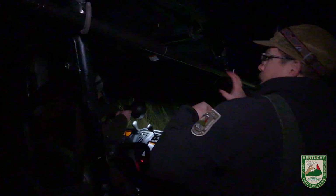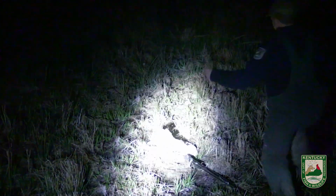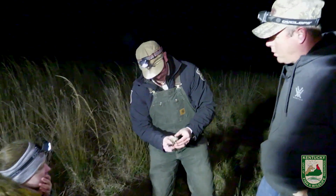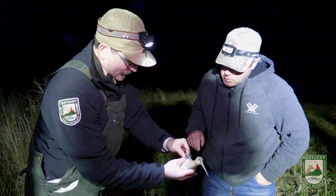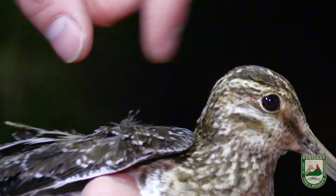Right there. Woo! There you go. This one's right out in the middle. Oh, huh? We got a snipe now. So, it looks very similar to the woodcock, but it's much smaller. He's going to be smaller, more streamlined, but the biggest difference are the stripes on his head. The woodcock's stripes go across.